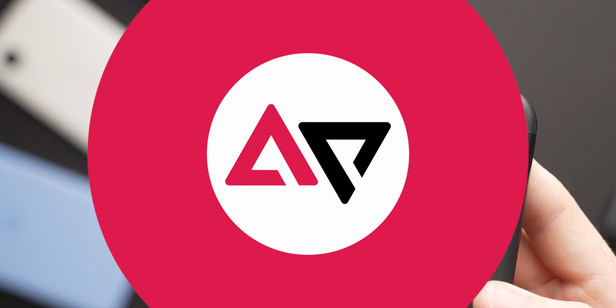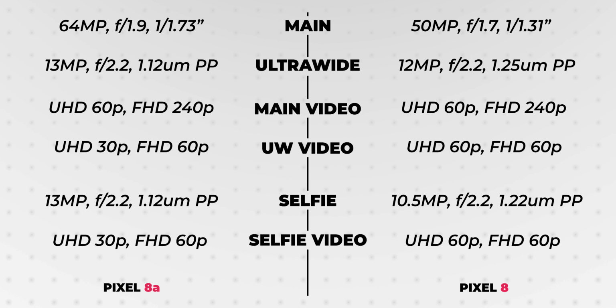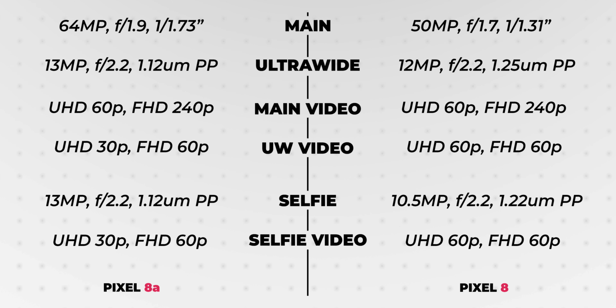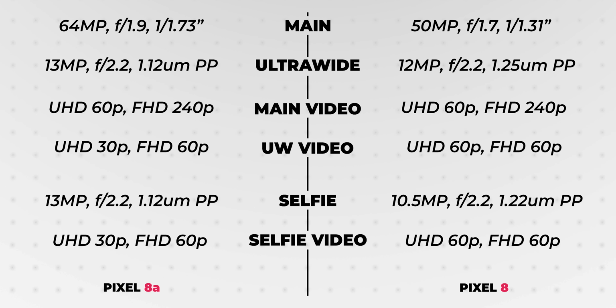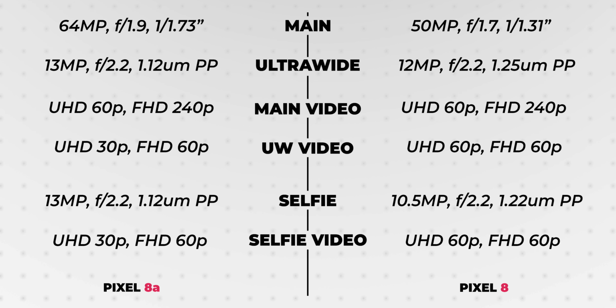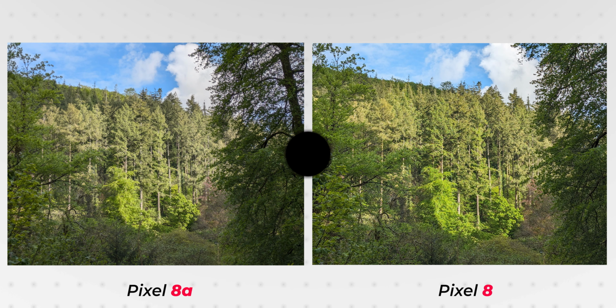The Pixel 8A retains the same 64 megapixel main camera, 13 megapixel ultra-wide and 13 megapixel front cameras as the Pixel 7A from last year. Compare that with the 50 megapixel main and the faster lens, the bigger 12 megapixel ultra-wide sensor and the 10.5 megapixel selfie shooter on the regular 8, and there is a meaningful difference to the hardware found on the 8 and the 8A. But what does all of this mean in the real world?